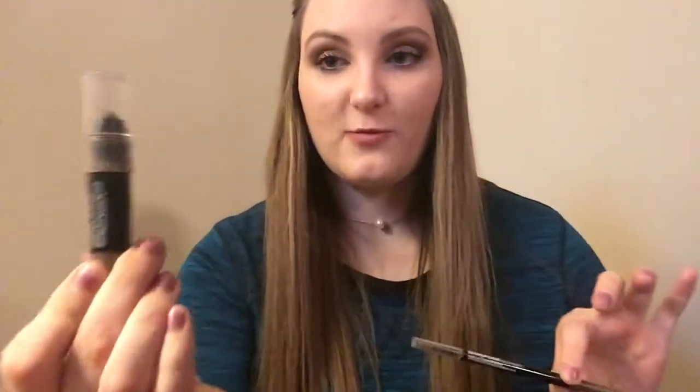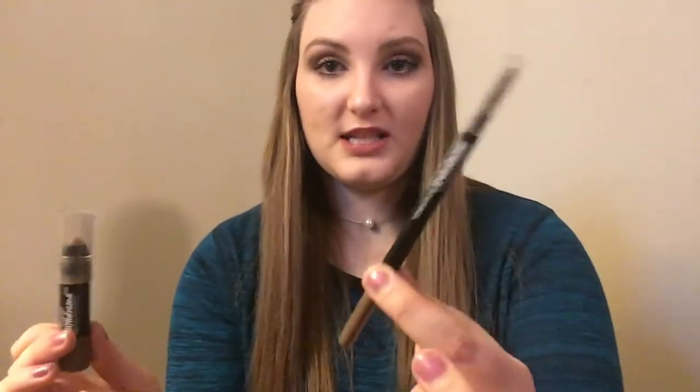Obviously brow stuff. These are both in the same shade, but I have one that's much thicker and one that's much thinner, and also has this spoolie at the end. They're pretty similar, same brand, same color and everything. I feel like this one is better when I don't care as much and I'm in a little bit more of a rush. It's just like boom boom. This one I take my time a little bit more with, so yeah, those are both of those.